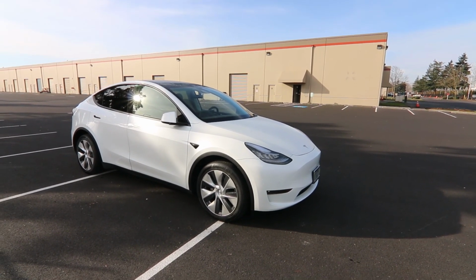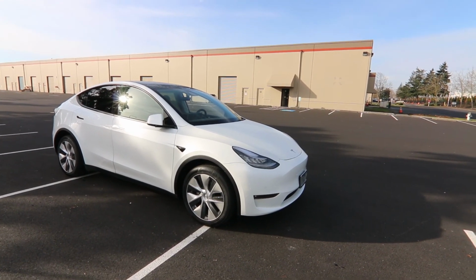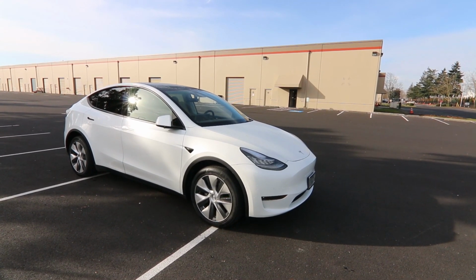If you're looking for one of the best electric crossovers out there, check out this Model Y. I think you'll be very impressed.